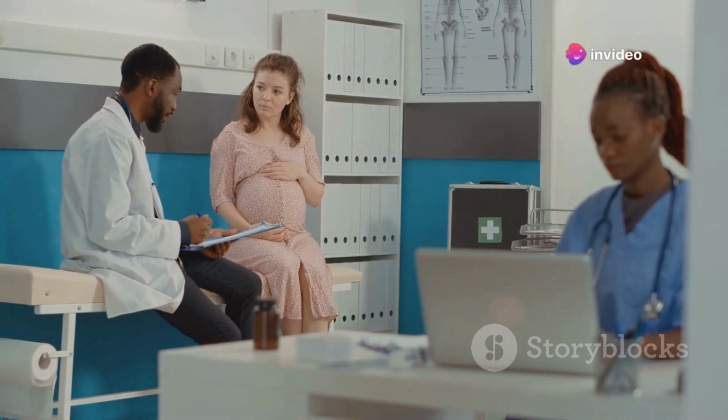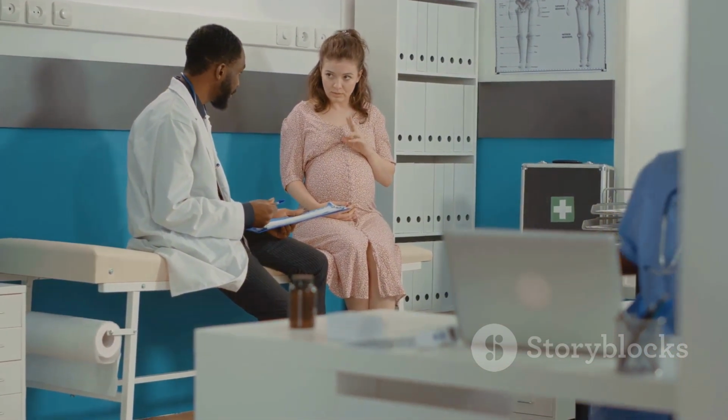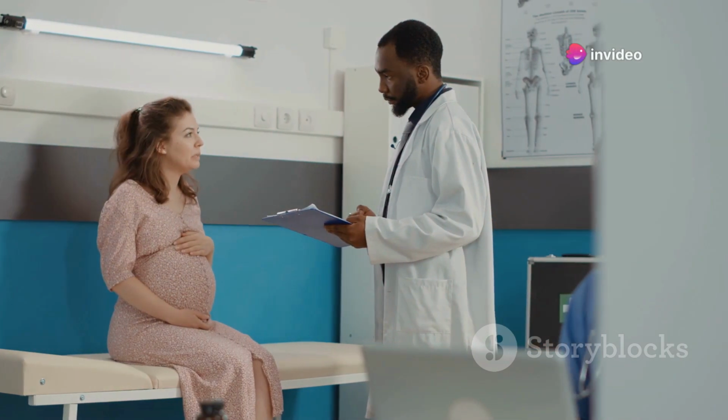Family history of diabetes can play a role. If a woman's parents or siblings have diabetes, her risk of gestational diabetes is higher. Age is another factor. Women over 25 are more likely to develop it.